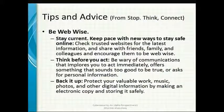And be web-wise. Stay current. Keep pace with new ways to stay safe online. There are techniques out there. People are advertising it. There are websites, which I'll talk about. Check the trusted websites for the latest information. Share with friends, family, and colleagues. Encourage them to be web-wise. There are a couple of sites out there, Snopes and some others, that check internet rumors. And I'm constantly visiting those websites to debunk things my father-in-law sends me. Constantly telling him, no, that's not true. Look it up. Don't panic about this. No, you're not going to lose your house if you sign up for Obamacare. And just stay current. Know what's going on out there.